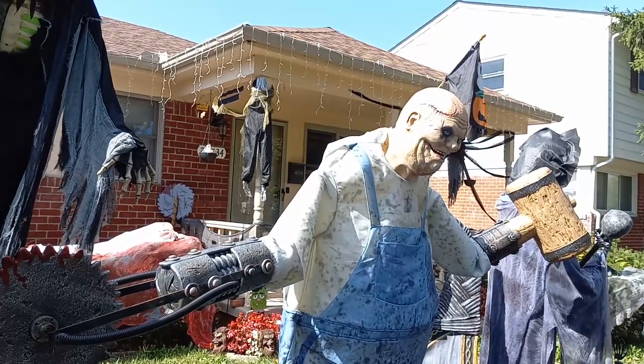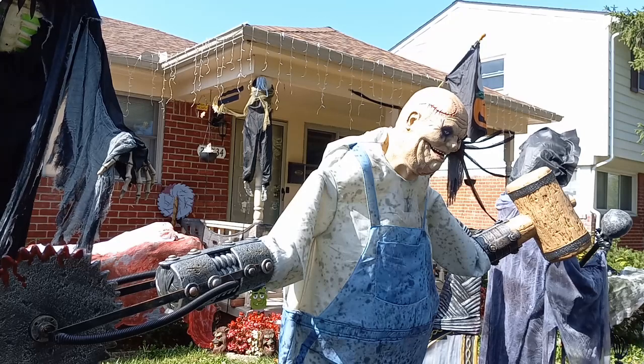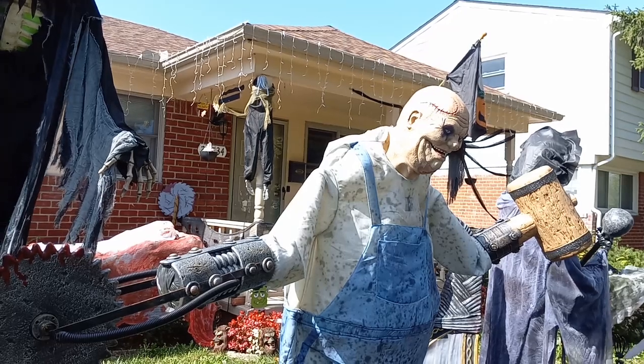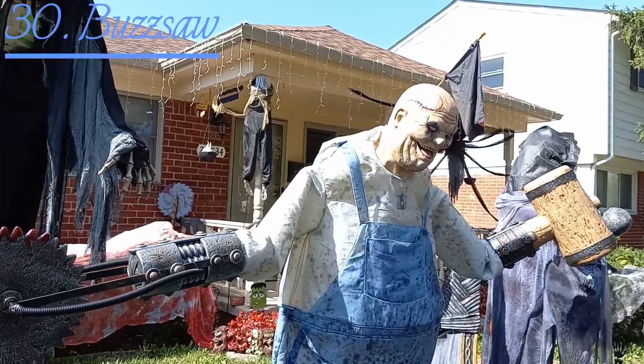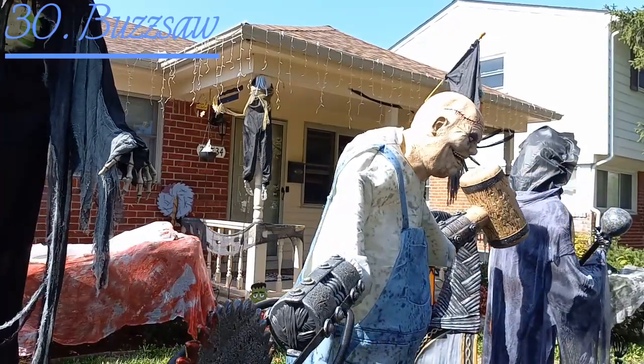Next up is the 2021 Buzzsaw. I do have to do this at an angle because of how the collection is all set up. So here we go. Did you see that? I saw that.